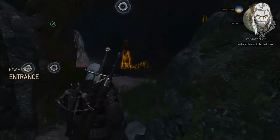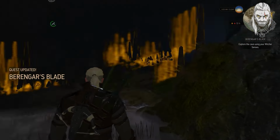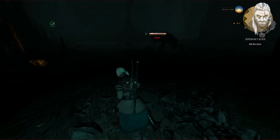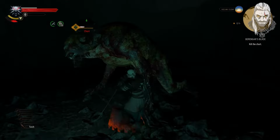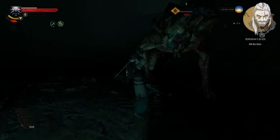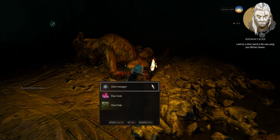Vesemir will explain where the cave is located, and the player will only have to go in the described direction, along the river near Kaer Morhen, straight to the Chort's lair. The monster that still lives there is of course incredibly old and powerful and dangerous, so you will have to deal with it. Only after defeating the Chort and searching its cave in one of the nooks and crannies, we will be able to find the Torhern blueprint.